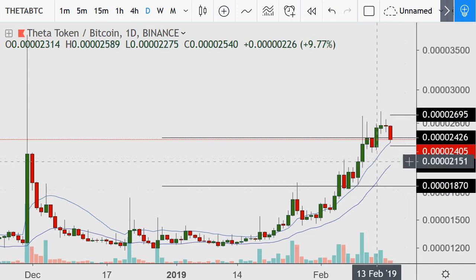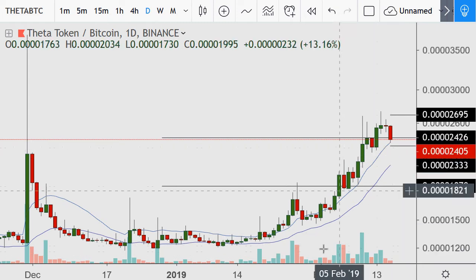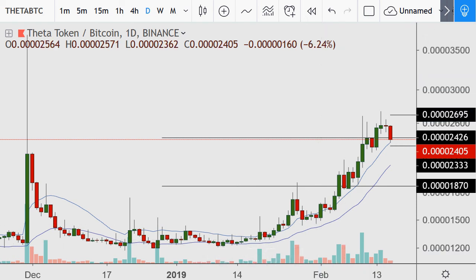But that's why I just have my orders ready to go. I've got several of them, not only in this area, but this previous low and even below 1,000 as well. And then sell orders, many of them higher as well, above, of course, and below the 26.95 and the 23.